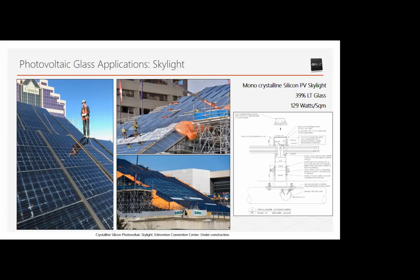Well, here you also see the details of the aluminum framing system. And in this case, we have 129 watt per square meter in this monocrystalline solution.